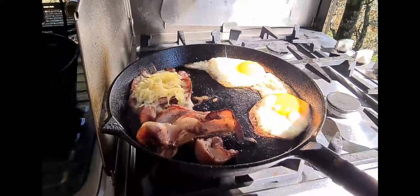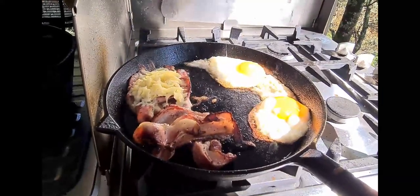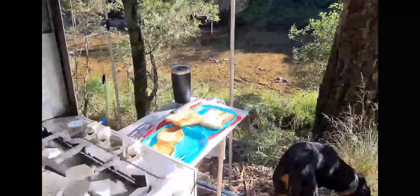How's that looking, baby? Oh, I don't know if it looks better or smells better, baby. That is going to be so good in my belly. Yum, yum.